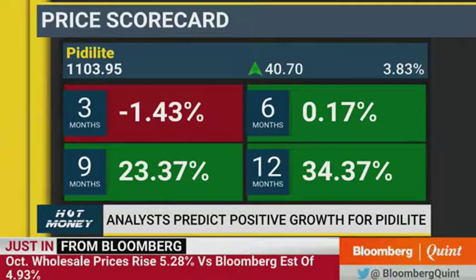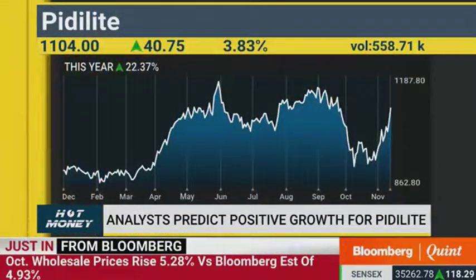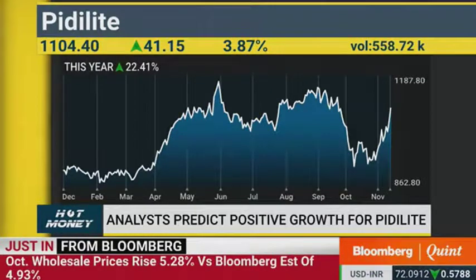Okay, bullish on Pidilite, Brijesh? Even I would look for, and I agree with the 1250 targets, though it might slow and steady take a time, but 1250 can be on cards, and one can keep a stop loss of 1025 at the current level. Also one can look for accumulations. Okay, so it's a consensus bullish call that's coming in on the first stock, which is Pidilite.